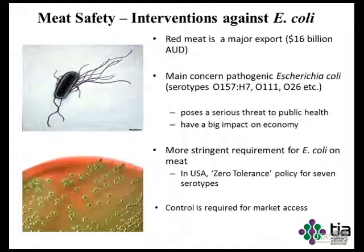So that's one example of using omics, I guess, metagenomics or basically community analysis, to try and come up with a solution to a problem. So let's move to meat safety and interventions against E. coli, where the interventions and the process are a bit different, and what sort of methods we use.